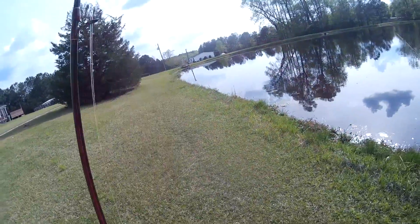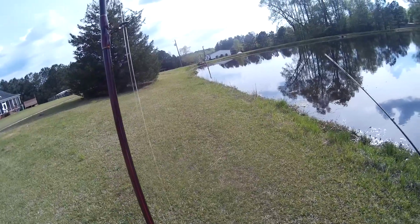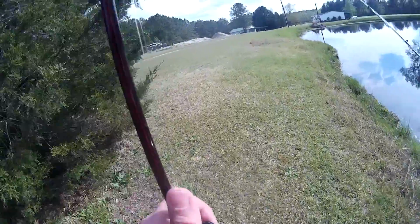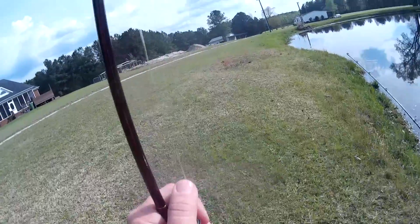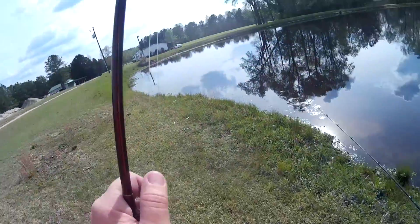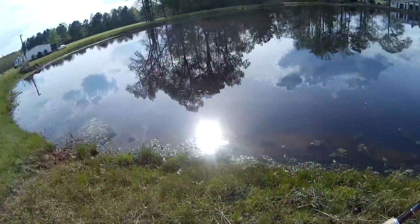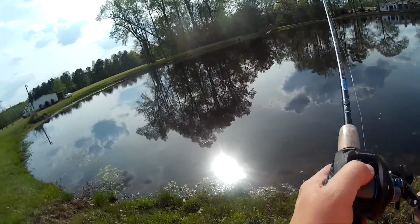Wow, there's a huge bed. Don't look like it has any fish on it, but it's huge. Alright, come right down here, make a few casts. There's probably a bed right there too. Guarantee that's a bed. Yeah, I guarantee that's a bed right there. Alright. Let's try to catch a few.